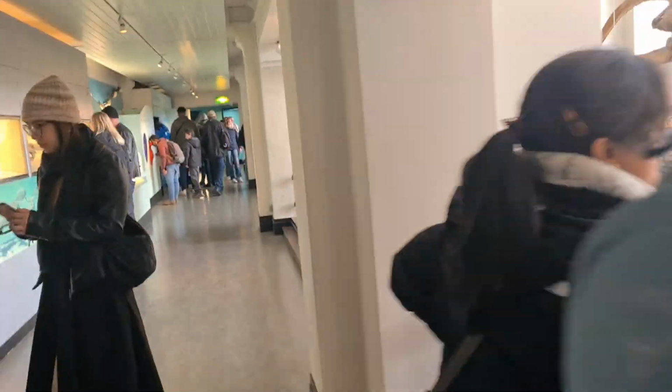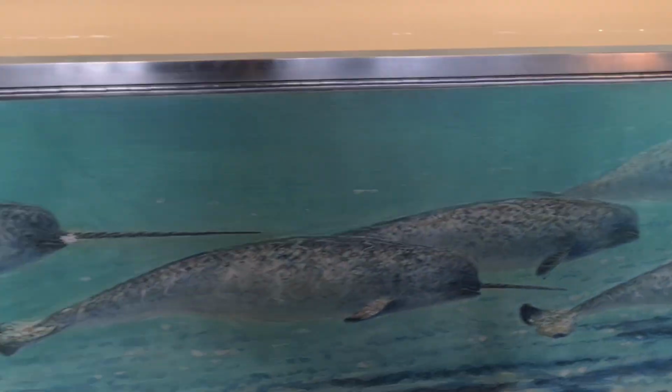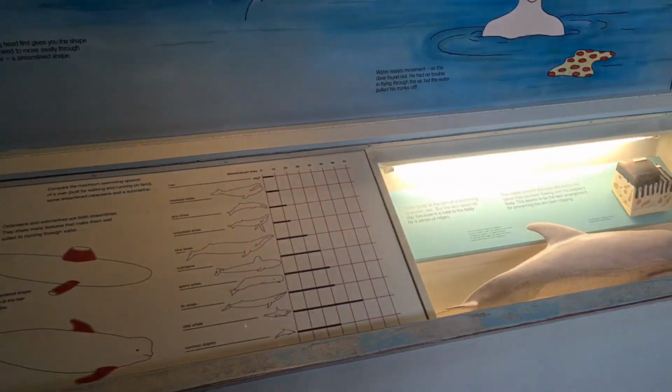We then went upstairs and explored the types of mammals that live underwater, including the most common of them, the cetaceans. Cetaceans encompass over 90 species of whales, dolphins and porpoises, inhabiting all of Earth's oceans and some rivers. Cetaceans are divided into two suborders, being the baleen whales and the toothed whales.